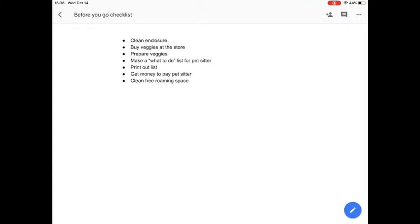I recommend not doing this until the night before or the morning before you go, depending on what time you go, because rabbits are very messy. If you do it 2 days before, you're more than likely gonna have to clean it again because it got messy. So I recommend doing it the night before.